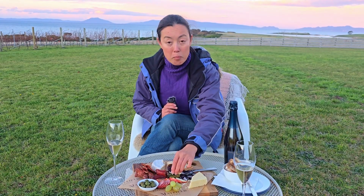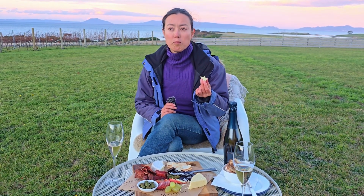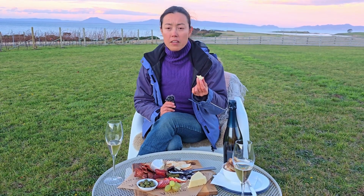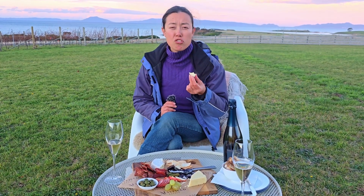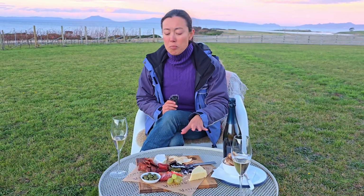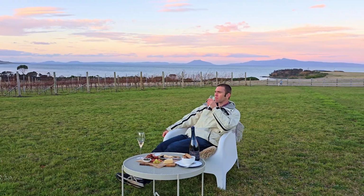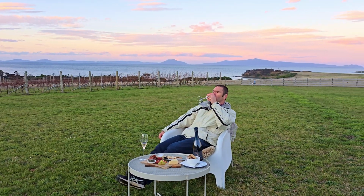This brie is one of my favourites. That is so smooth, it's so creamy, a really nice fattiness to it. And having those beautiful cheeses with those cured meats, the beautiful wine, and this gorgeous setting is just perfection.